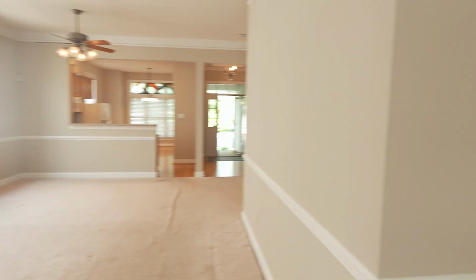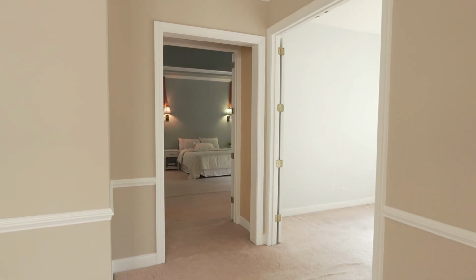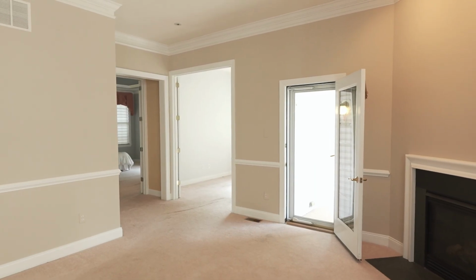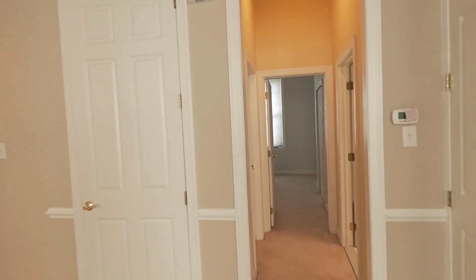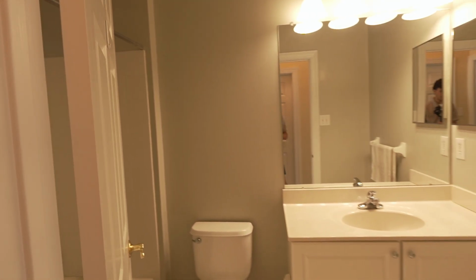I'll give you one last pan of the back corner here. So that's gonna be your primary bed and then your office/den. That's gonna be the backyard. I will show you guys that towards the end of the video. We're gonna walk back here into this wing of the house, and this is where you're gonna find your laundry room, your guest bathroom, and your other bedroom.